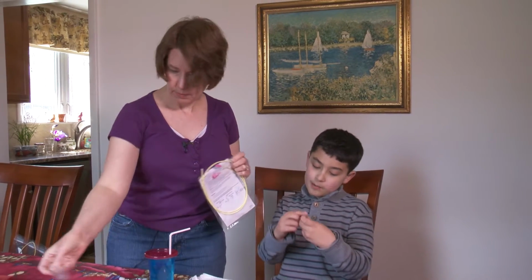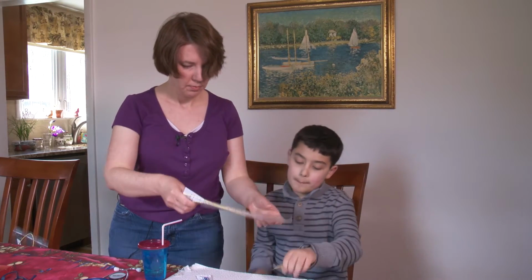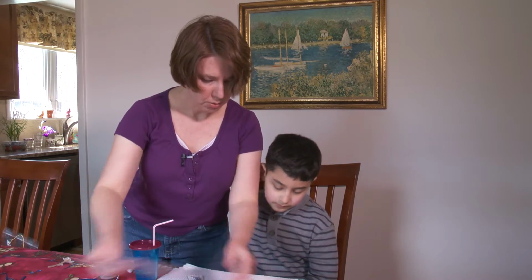Also, when you pull this off, you can pull the sharp part off. So the pointy end off first is easier? Yeah. Okay. So we have our new fresh tube here.